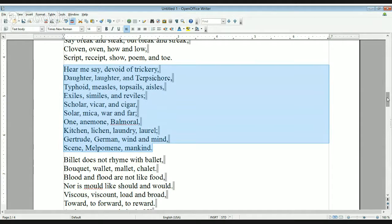Hear me say, devoid of trickery, daughter, laughter, and tar- tarsi- topscore, typhoid, measles, topsail, aisles, exiles, smiles, and reveals, scholar, biker, and seeger, solar, Micah, war, and far, one old anemone, Balmoral, kitchen, lichen, laundry, laurel, Gertrude, German, wind, and mind, sheen, melpomem, mankind.